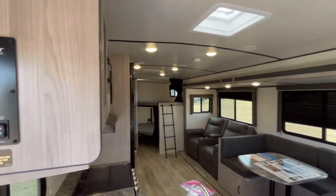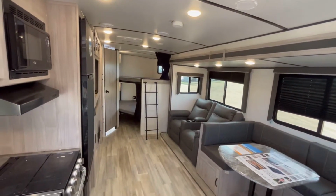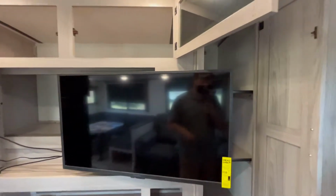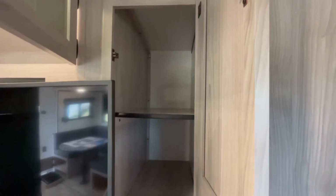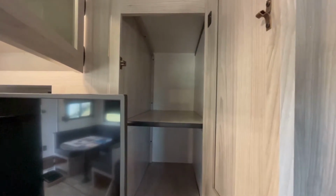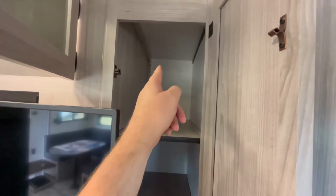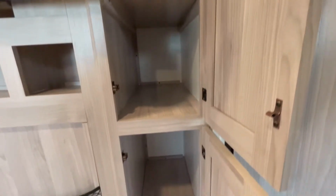So with that being said, let's go ahead now let's crack open this storage and take a look at that. Okay guys, so I want to start with the storage back here by the bunks. Now, if we come over here, you can see that you have got a very nice big closet or extra pantry. These shelves are removable, but they don't put a hanging rod up there. I really wish they would. But as you can see there, I know the TV's kind of in the way, but you've got storage that goes all the way to the floor, which is very nice.